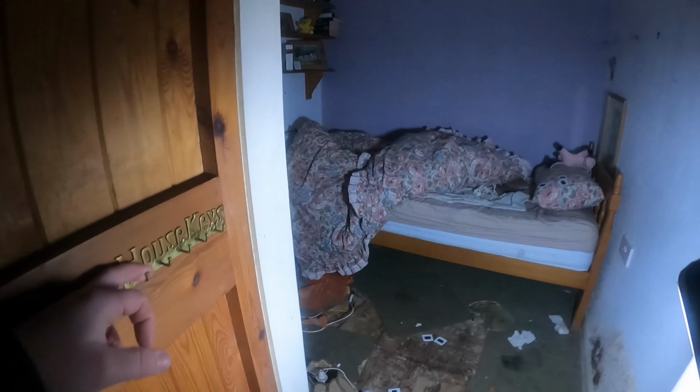I've got a bathroom here. Oh, look. Got some strange pictures there on the floor. The old newspaper article there as well. Some really strange pictures. Don't know if you can see it, but.